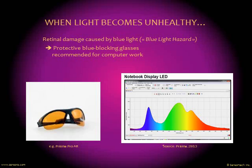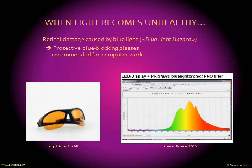In the immediate, if you want to protect yourself from the effects of the blue light hazard, different things can be done. For example, it's good to wear lenses that will block the blue light, especially at nighttime when you don't want to disrupt your circadian rhythm. So you have on the market different types of such blue blocking glasses, and you can see the effect. Here you have a typical spectrum from a computer screen, and after using the blue blocking glasses, you see that you've eliminated this peak of blue here.